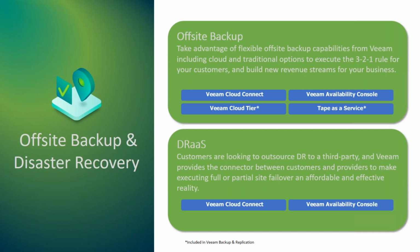And then finally, tape as a service. So the true 100% air gap ransomware preventative is an offline tape. And then finally, DRaaS. So this is going to be, again, for your tier 1 applications, being able to recover very quickly in the event of a complete site outage. phoenixNAP can host that for you and have their customers' whole data center up and running in no time.